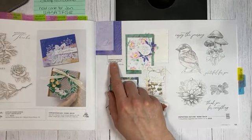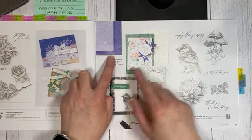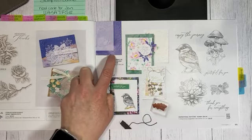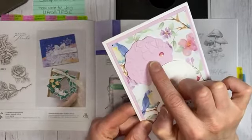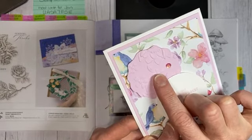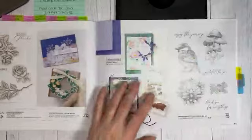Up here is called Layer Floral 3D Embossing Folder, which is kind of hidden, but this is what it looks like right here. So it's really pretty, beautiful. All right.